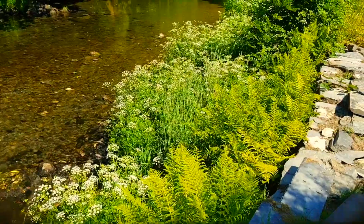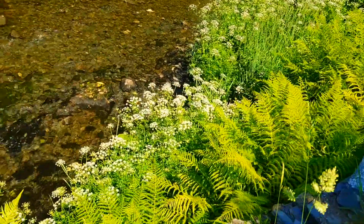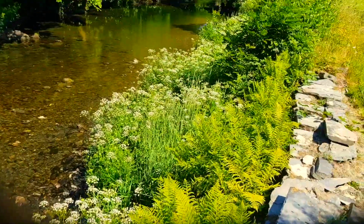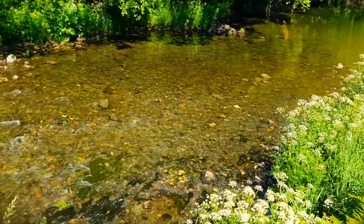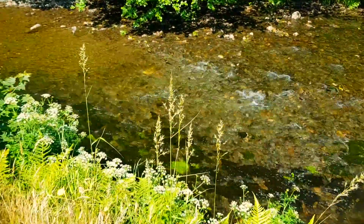Look at these beautiful flowers. Talking about flowers, look at these. Wow. Oh, look at the river. Isn't it beautiful? Don't you just love the sound of it?